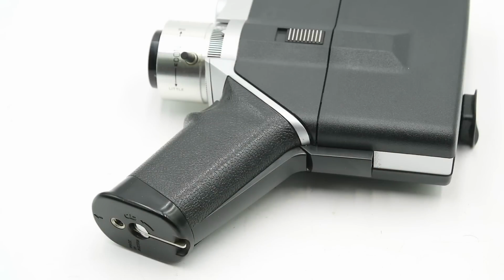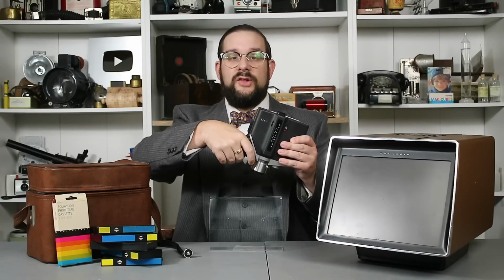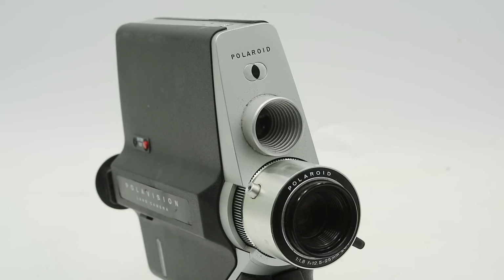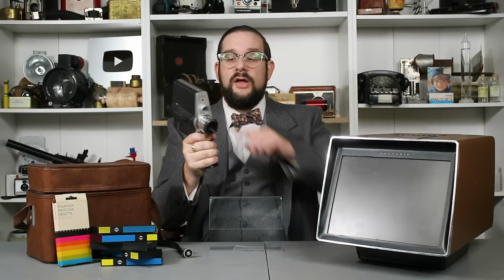Moving up, we have what looks like the grip safety off of a pistol. This is actually a switch to activate the exposure system on the camera, which is driven by this photocell or electric eye above the lens. And the idea was you would squeeze this first to set the exposure before squeezing the front trigger to start the motor and start recording footage.